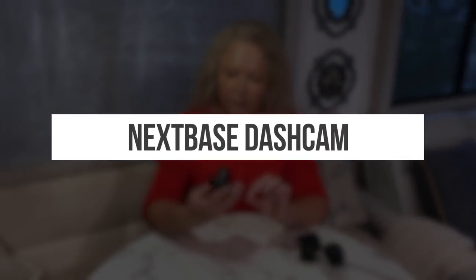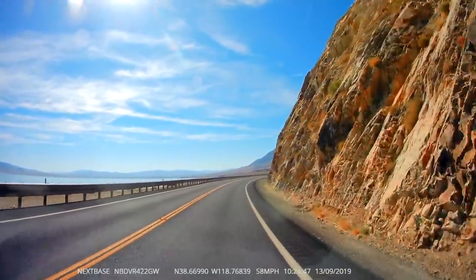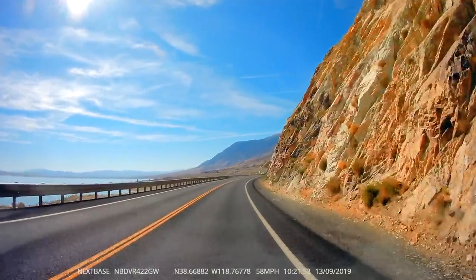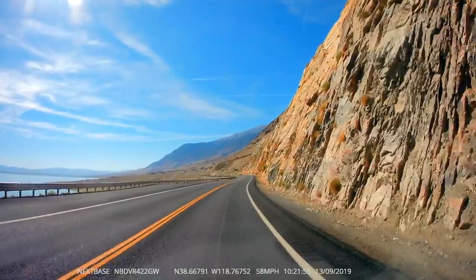So this year we actually started using a dashboard camera, also known as a dash cam, and this records the drive with the date, the time, your GPS coordinates, anywhere you're driving. So if there's ever a road incident, an accident or an emergency or something crazy happens on the road in front of you, this will capture it with a micro SD card.